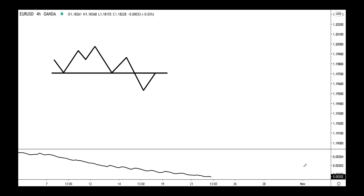All right. So in this example, we have a nice structure level here. Nice little bounce up. Came back down. Bounced again. So we got a nice support right here. Broke through. Turned resistance. Now we're retesting that zone. So yeah, we want to enter right here.